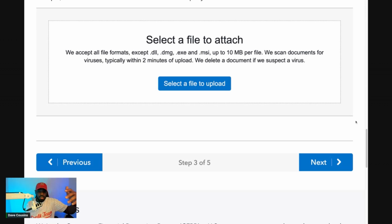So select the file you want to upload, the letter, the secret letter. And then from there, what you want to do now is just click on next.